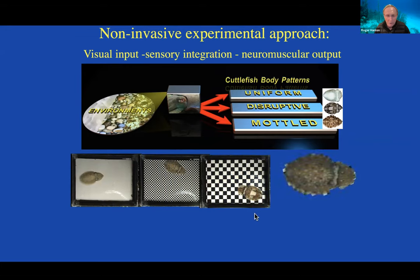So uniform to mottled to disruptive, you see the animal pattern is very different. So what cues were embedded there? Well, I'm not going to bore you with so many details. I'm going to tell you one of the key answers right away.